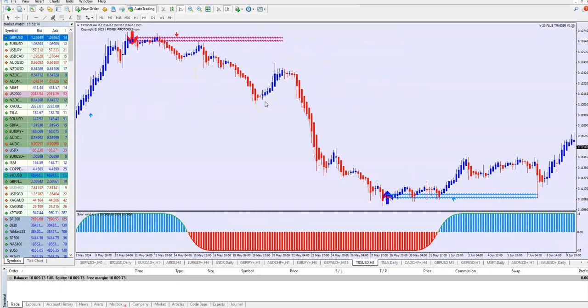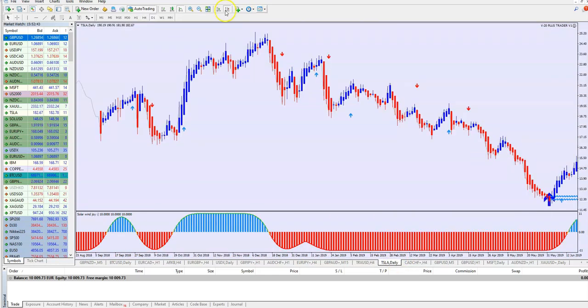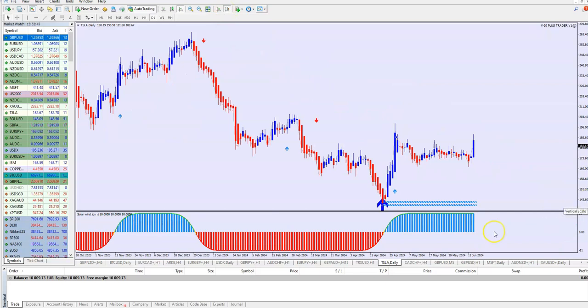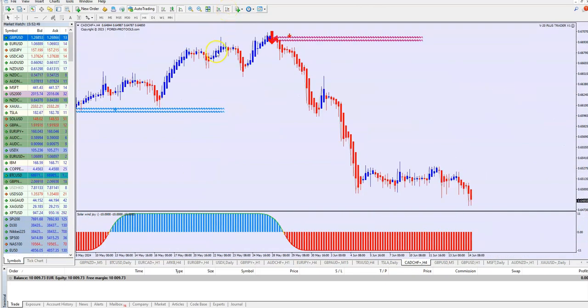I must say that on higher time frames, like 1 hour, 4 hour, daily, there are even better results. So see here we have everything, but we need this red and we need the arrow, then we'll enter the trade. Or we will not enter the trade, the Expert Advisor will do everything instead of you.